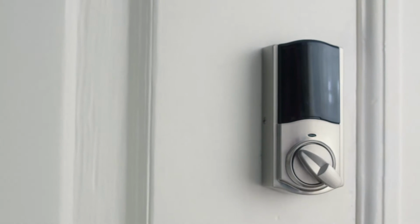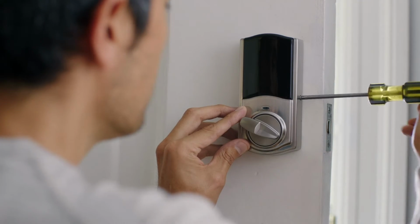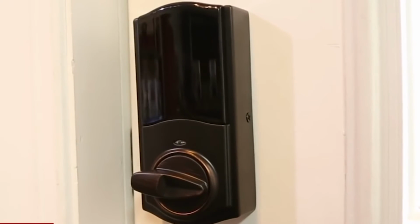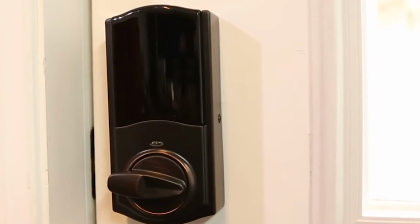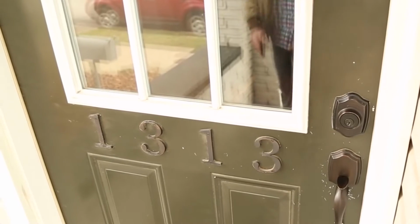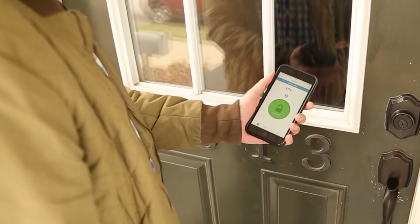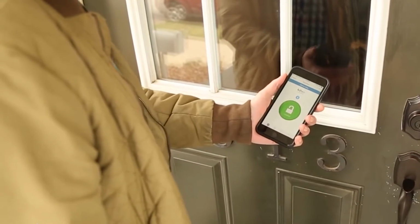Number 5. Kevo Convert Smart Lock Kit. This easy-to-install replacement for your existing deadbolt gives you the ability to monitor your door no matter where you are. By giving lock-compatible e-keys to your family, friends, pet sitters, and houseplant minders, you can use the accompanying app to remotely grant or deny access to your home, as well as see who has entered your house and when. With an e-key for everyone, you can also use the Kevo Convert and the app to keep track of who has locked and unlocked your door.